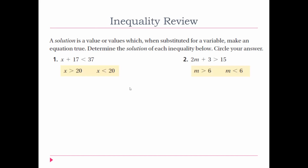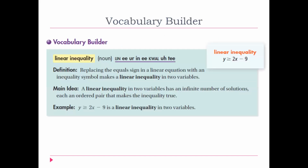So this screen gives you some examples of those one variable inequalities like we did on that one assignment. X greater than 20, X less than 20, etc. Those would be easy to put on a single number line. But now we're talking about something that looks like slope-intercept, except now it's not an equation anymore, it's an inequality. It still follows that y equals mx plus b format, but now it could be greater than, less than, greater than or equal to, like this one, or less than or equal to. It's a linear inequality in two variables.